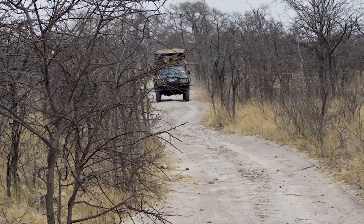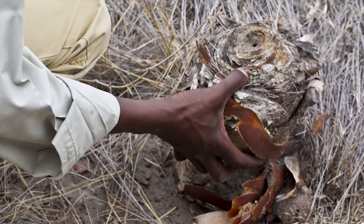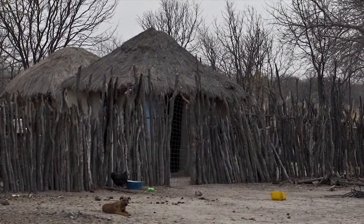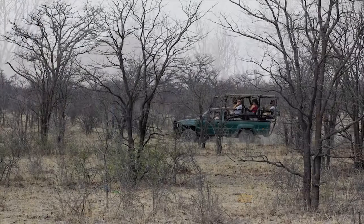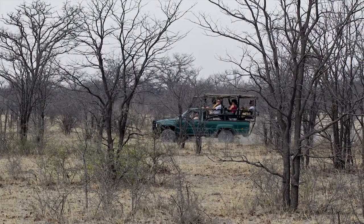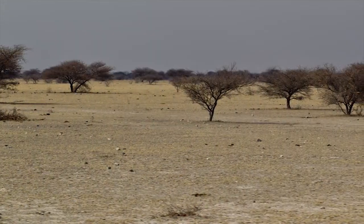Our guides were always informative about the landscape and animals, and showed us things like this bulb plant that will shoot up when the rains come. We also stopped for a pee break at an interesting farm village that was full of quite a few characters.